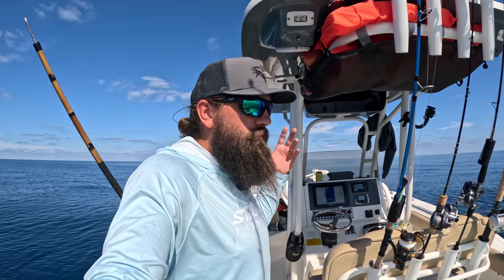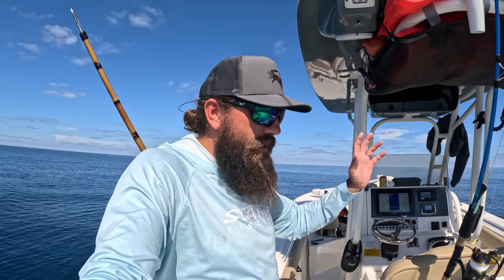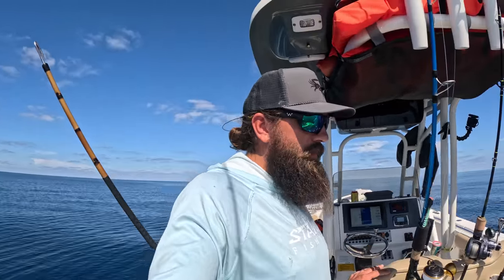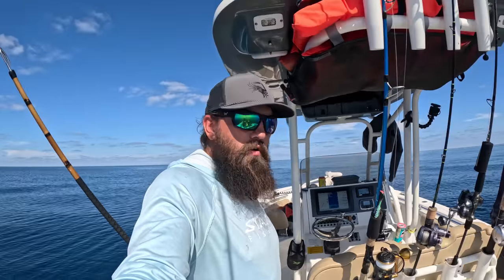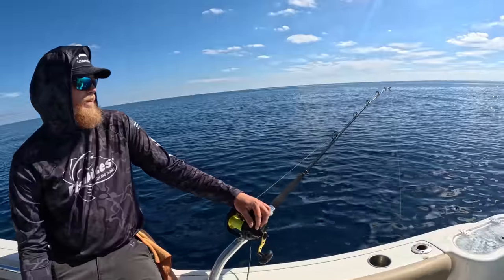Between the three of us, we're not loading the box, we're not keeping limits by any means, but we are trying to get enough for everybody to take home for some dinner. I know my buddy Adam also loves trying new fish. He's never had tile fish. I've never had tile fish, so if we get enough, I'm gonna give some to him as well. So make sure to share with everybody, but we're gonna make a few more drops, then we're gonna take it to the house, do a little catch and cook.